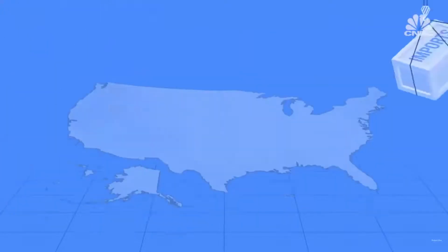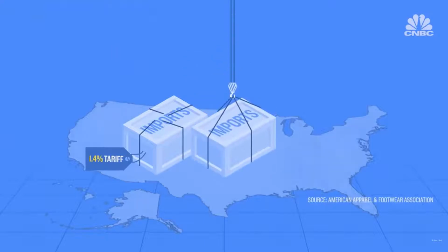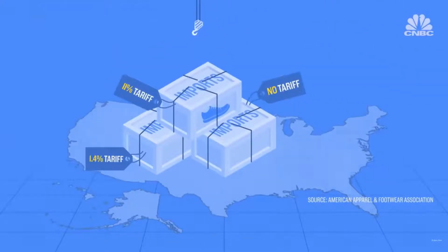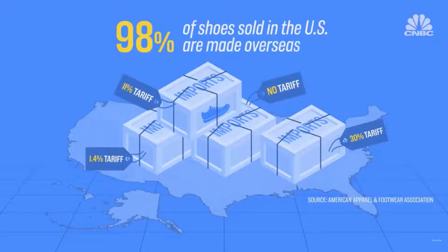But that doesn't mean every item entering the U.S. is facing a 1.4% tariff. There's a huge range. Some items aren't taxed at all, while others, like shoes, are taxed at around 11%. And upping that 11% to something like 25 or 30% can cost the makers of these products a lot, especially when you consider that 98% of shoes sold in the US are made overseas.